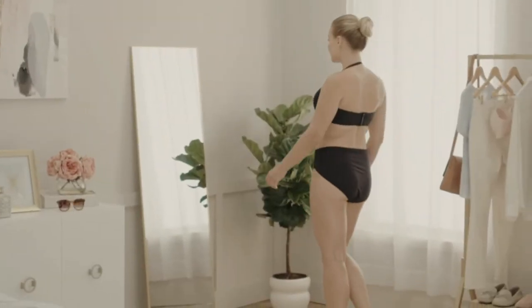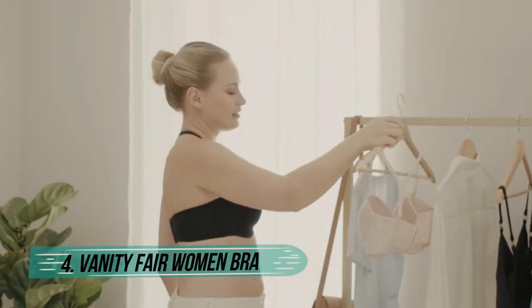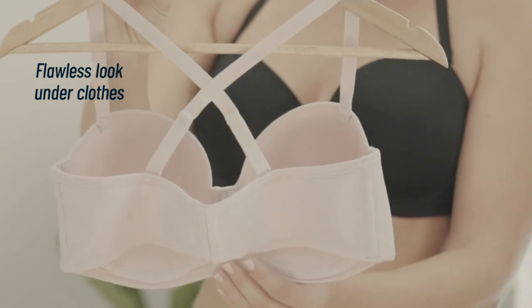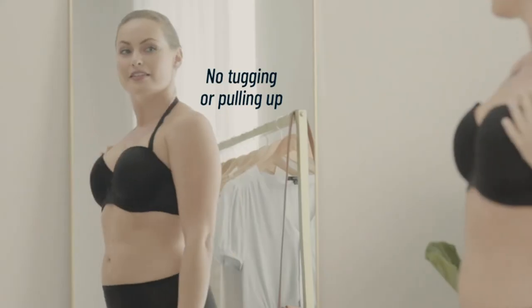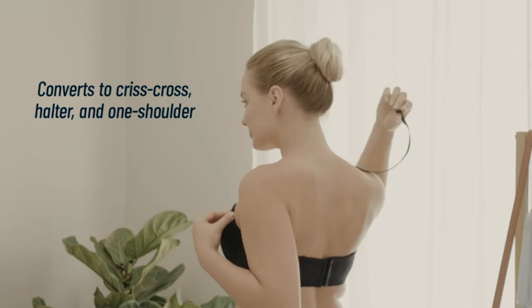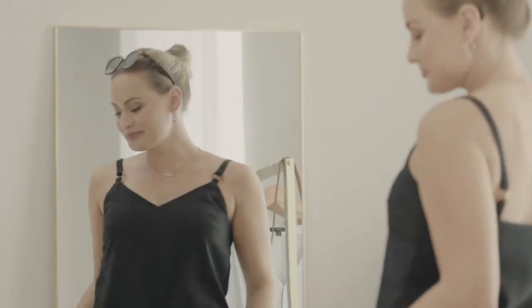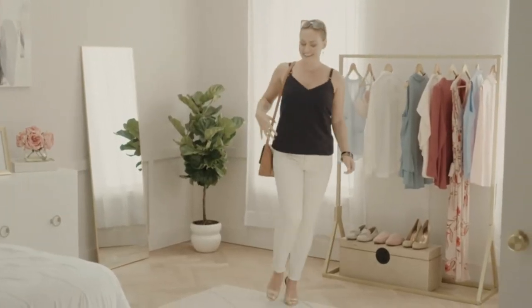Vanity Fair Beauty Back Strapless Underwire Bra. Finally, a strapless bra that stays put for a flawless look under clothes. Silicone holds against your skin to help your bra stay in place with no tugging or pulling up throughout the day. Includes convertible straps, making this bra as versatile as your wardrobe. Bring confidence to every outfit and occasion. The Beauty Back Strapless Bra by Vanity Fair.